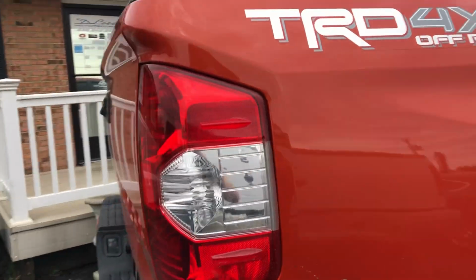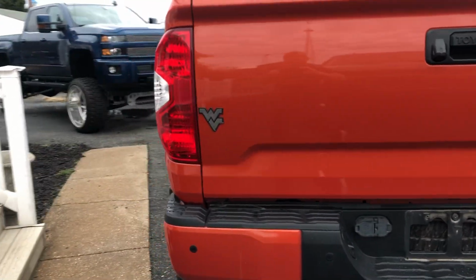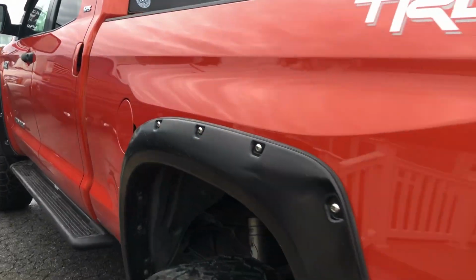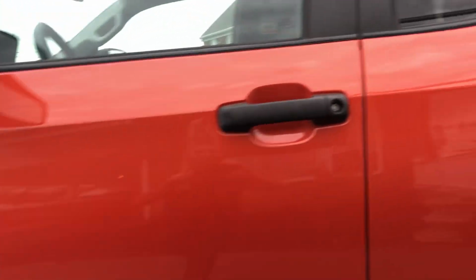Absolutely zero rust underneath. The paint is near perfect. If you're familiar with this color too, it's like an orange metallic. When you see this thing in the sunlight, the orange pops like crazy. It's a beautiful, beautiful color.